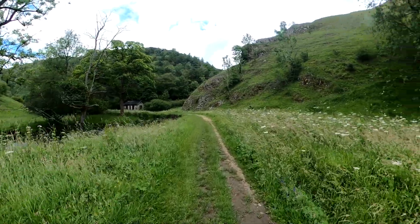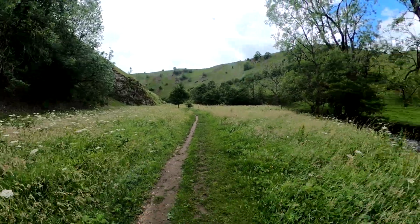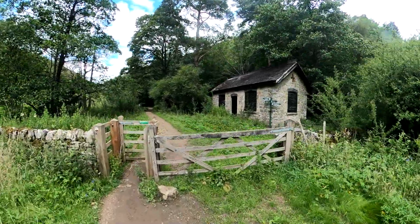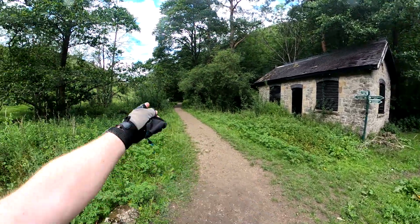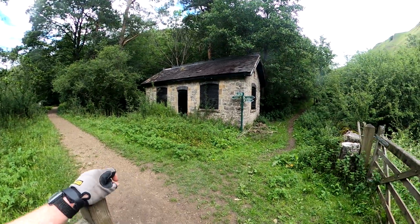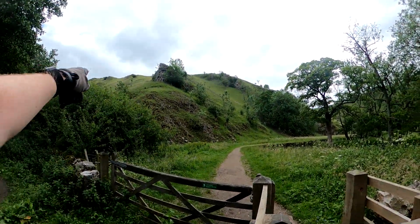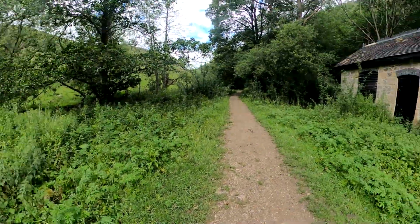Just closing that loop. I went up here, so I just closed that loop. I came down this bit, so I'm just duplicating this. The rest of it's all fresh. So I came down there, went up there probably half a mile, bit more, onto Tissington Trail, around, dropped back down into here. So done that, that's a new loop.